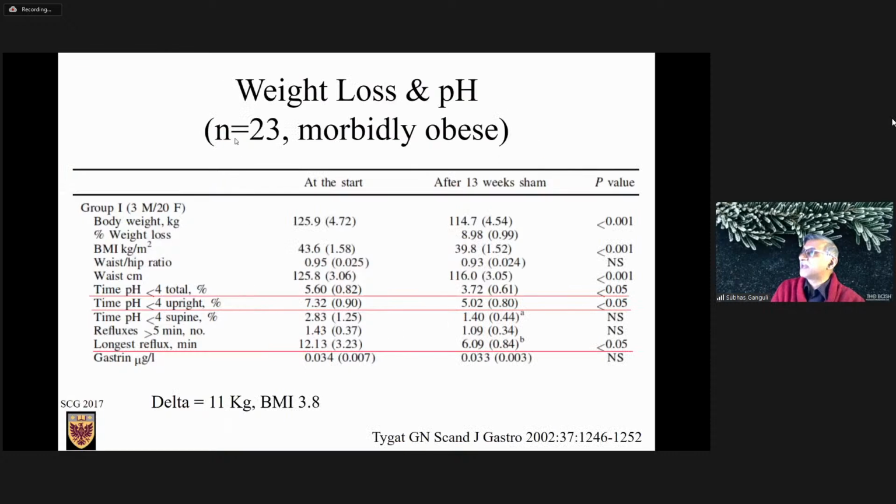So doing that, for example, they looked at 23 obese people who basically used diet and lifestyle to lose weight. And they lost about 11 kilograms of weight. And then they did pH studies. And what they found is that when they lost weight, the total amount of time that the pH in their esophagus was acid went down, and that was significant. And also the amount of time spent in reflux went from 12 minutes down to 6 minutes.